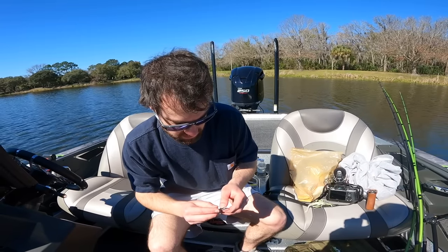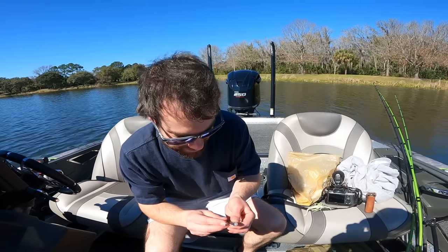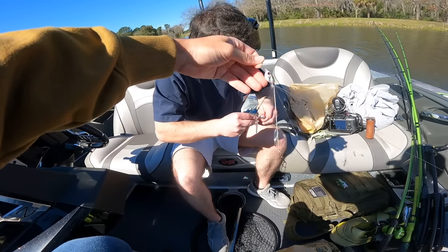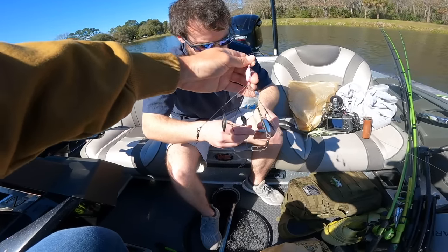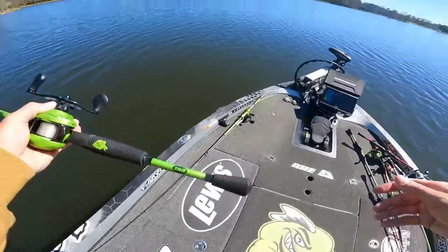All right, Connor, tell the people what you're tying on. We are attempting to rig up an umbrella rig here. Yeah, umbrella rig. Put some swim baits on it. If we get on a big school of 5-pounders, you might hook you a 25-pound bag on one cast. I would lose my mind. I think we all would.